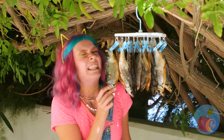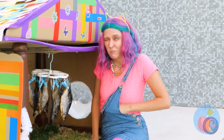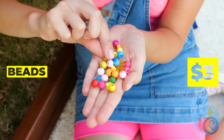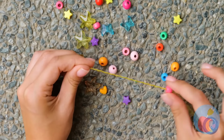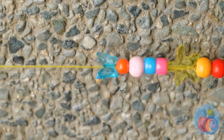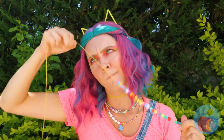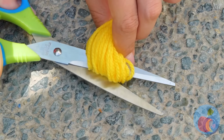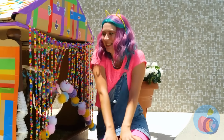It looks like our fish mobile is getting nice and pungent. Do you have anything else we could add? These beads could add just the right touch. Let's just run some thread through them. This would make a great friendship bracelet. Wow! But now, tie up the excess string and cut. This way, it ends in a little pom-pom. Make different sizes for your new beaded curtains.